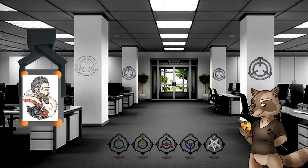So, starting at the top, Foundation security clearances granted to personnel represent the highest level or type of information to which they can be granted. However, having any given clearance level does not automatically grant access to all information at that level. Personnel are only granted access to information on a need-to-know basis, and at the discretion of the designated disclosure officer overseeing their respective departments. So we're going to start at the top of the list and move our way down, as you do. Level 0, which is for official use only.